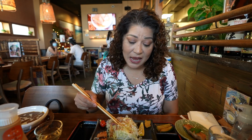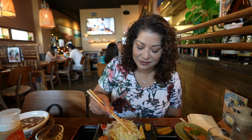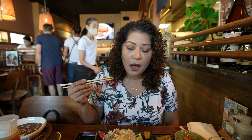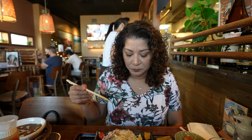I love a cabbage salad. It's really nice and fresh, really light, and that sesame dressing, there's nothing like it. Try to be graceful here with a bunch of cabbage is a little hard. That dressing, really, really flavorful. You kind of get that aromatics of the sesame seed. Super, super creamy, but not heavy.